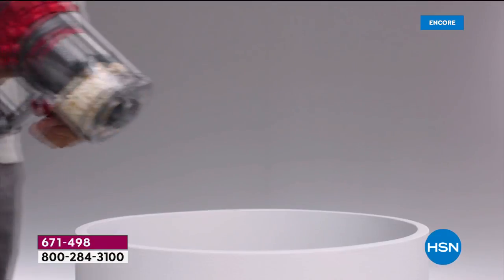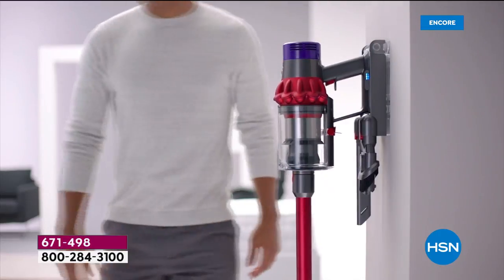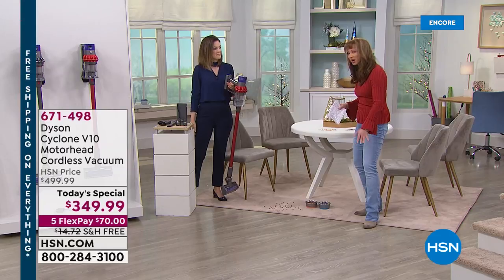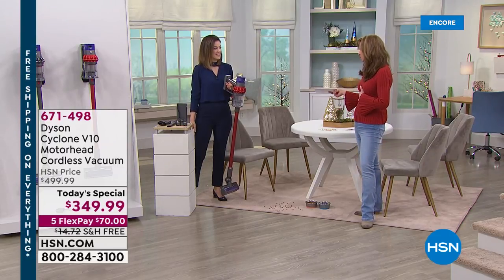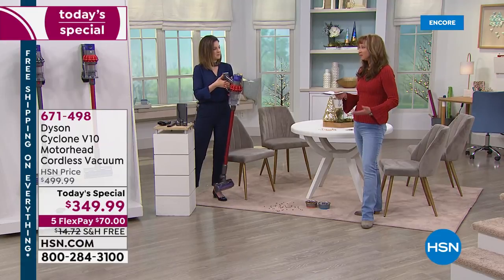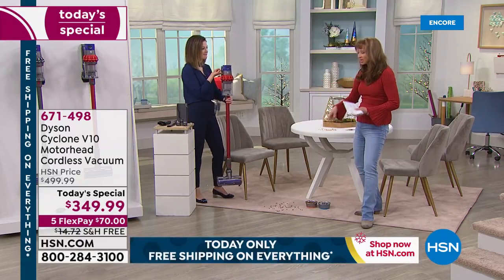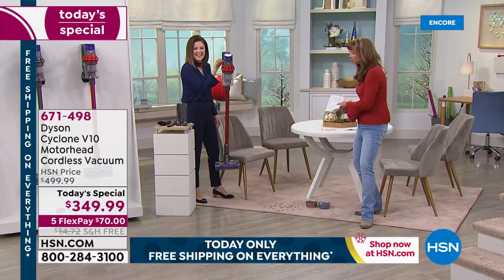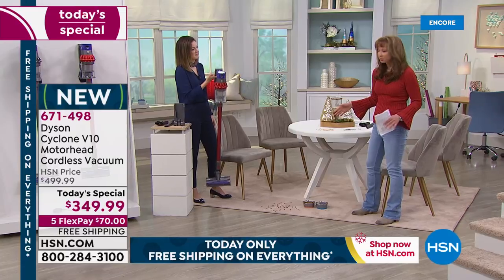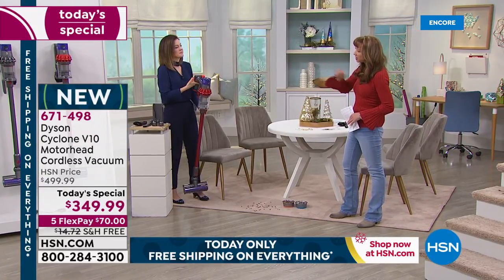So Gemma, I think part of the reason this appeals to so many people, again, it's not in addition to your Dyson, it's replacing your full-size upright, is we love what Dyson has been doing for decades. But sometimes, let's be honest, they weigh 16, 18, you know, 20 pounds. And to get the messes in the kitchen, to get the messes underneath the dining room table, to get the messes around the pet bowl or the litter box, this is just easier, but it's still got the same pickup and power.